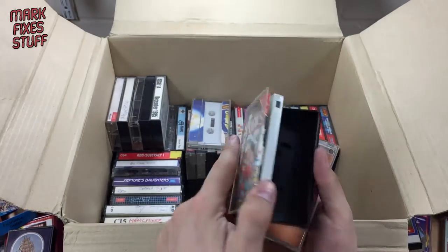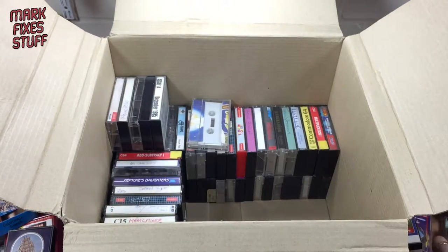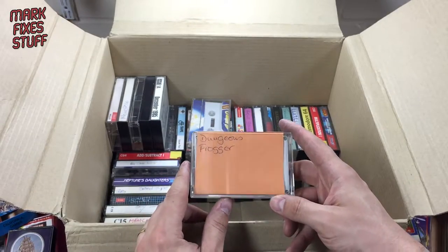Spooks by Mastertronic. Fast Loader C64. There's some screens in there. Loads of games here. Dungeon Frogger. That sounds like a real mashup, that one. Dungeon Frogger.